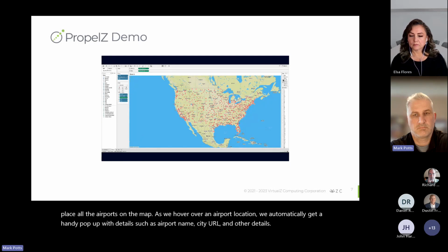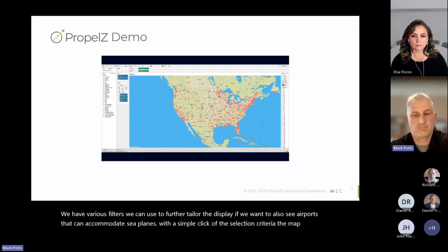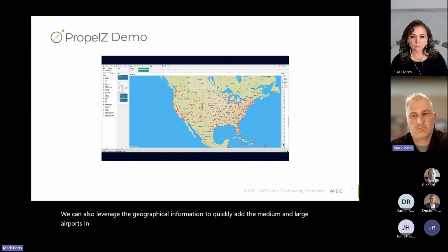We have various filters we can use to further tailor the display. If we want to also see airports that can accommodate seaplanes, with a simple click of the selection criteria, the map immediately updates with that additional information. We can also leverage the geographical information to quickly add the medium and large airports in Mexico, for example.